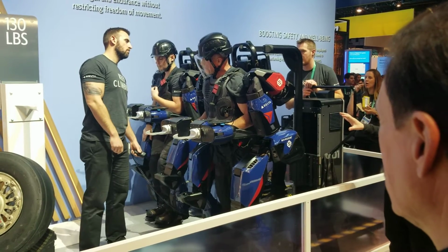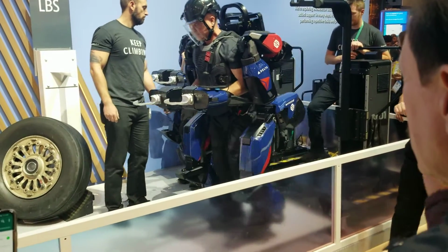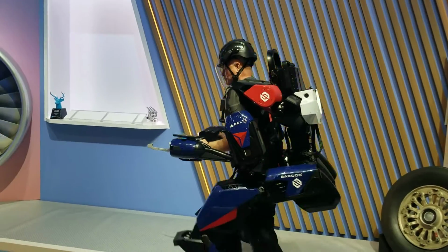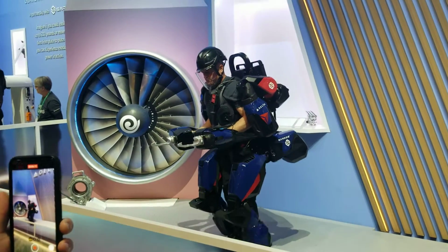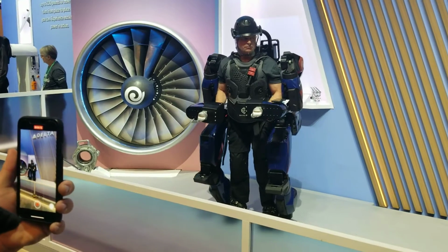The robot will be supporting its own weight. You can see he's now walking off the exopod, and he will now make his way over near the engine. Now, some people ask about how fast we walk. This is a stage floor, so it's really springy, so we're being very careful here for your protection and ours.